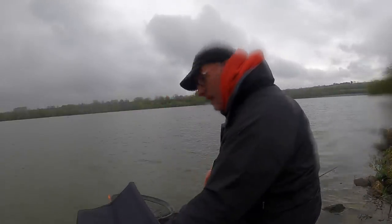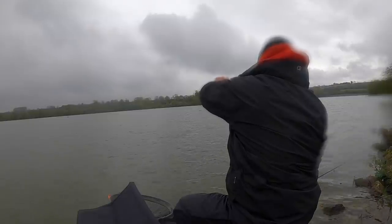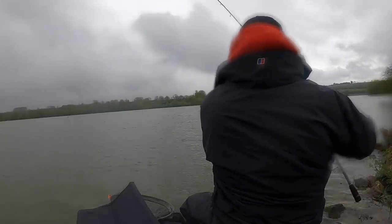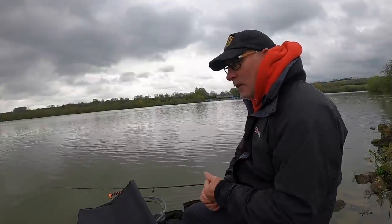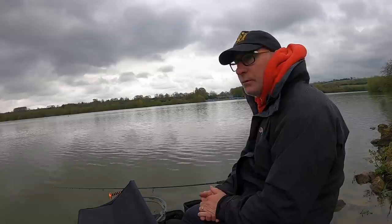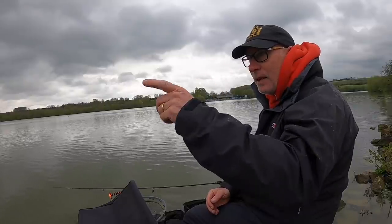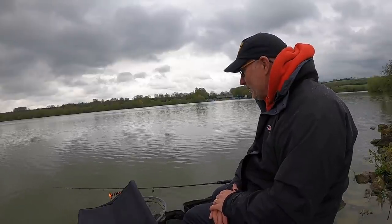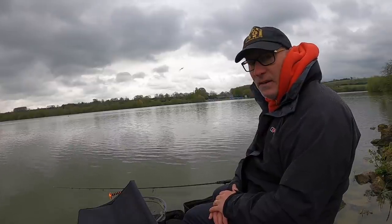All right, again, so we get another one. Well guys, there's 2.5 hours to go. I've still only had three at the moment. There's a guy right on the other end peg. He's actually fishing with a pole and he's catching carp on the pole. I think he's also catching some nice roach as well, so I don't know quite how many he's had. But yeah, still very, very tight.